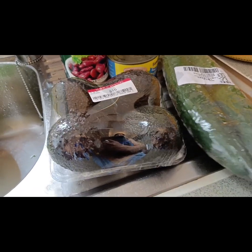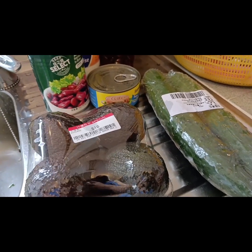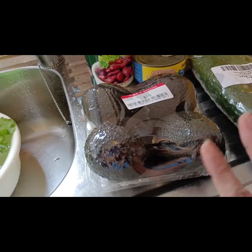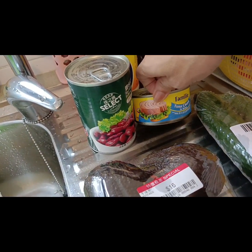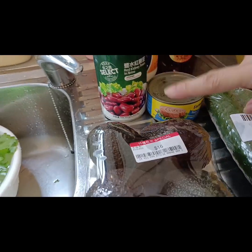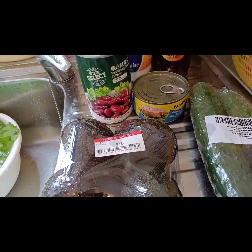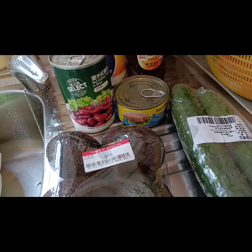Okay, let's go. So today guys, as you can see, I have different kinds of ingredients for my salad. I have the cucumber here, which I bought in the shop, and the avocado. And then, meron akong guys na tuna chunk in brine. And then I have the red kidney beans, guys, in brine also. I don't know if I pronounce it correctly, in brine or in brain. And I have the mayonnaise here, and the organic honey for the taste.